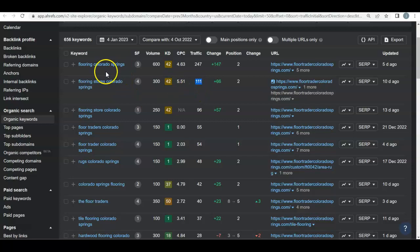So first up, flooring Colorado Springs. First real position, as you saw, they're getting 247 people from that. Flooring stores Colorado Springs. Once again, just because you might not have a physical location, or if you do have a physical location, doesn't matter. These are just people looking for flooring. So, store or not, they're going to call you. And they're in the first real position, so they're getting 111 people to their site from that. Buyer intent people. Same thing.